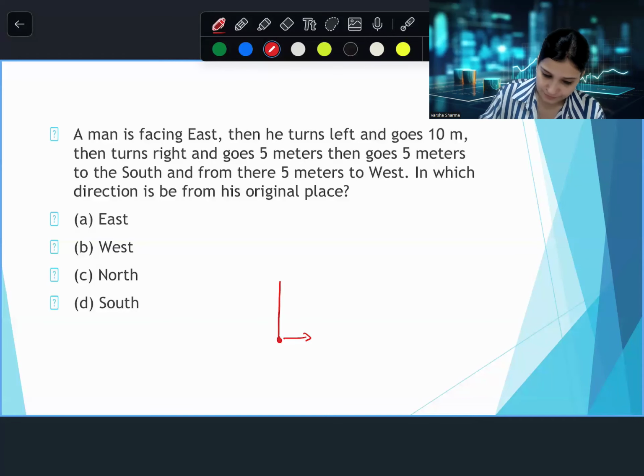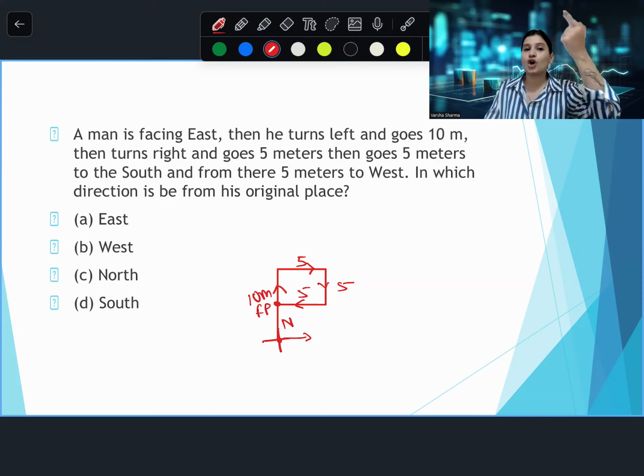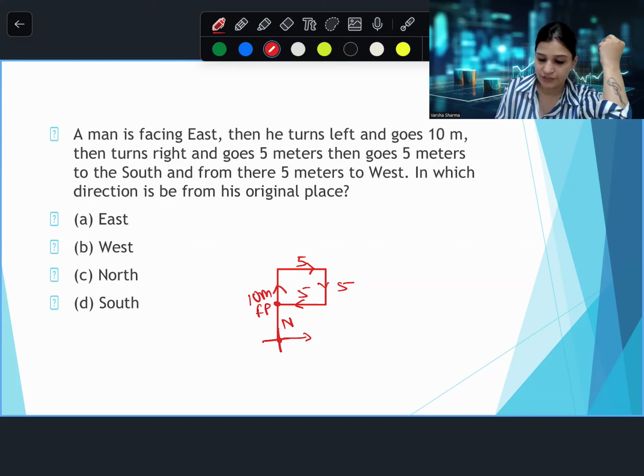And goes 10 meters. Turns right and goes 5. Then goes 5 meters to the south, halfway. From there, 5 meters to the west. Reached here, final point. In which direction is he from the original place? This was the original place. The final point is upwards, that means the final point is on the northern side of the starting point.